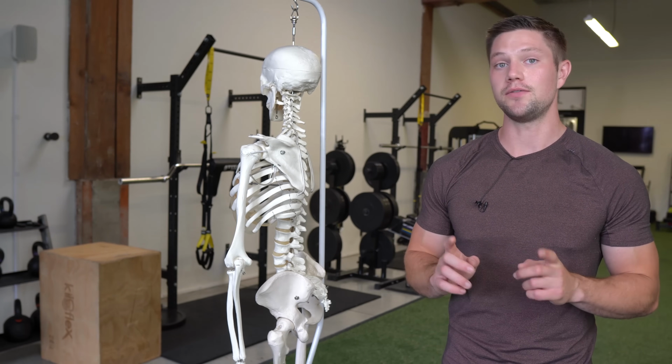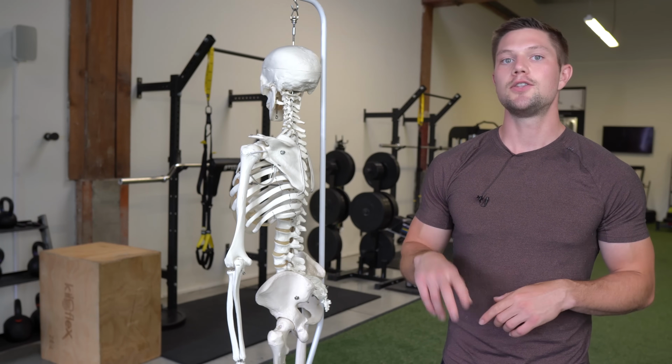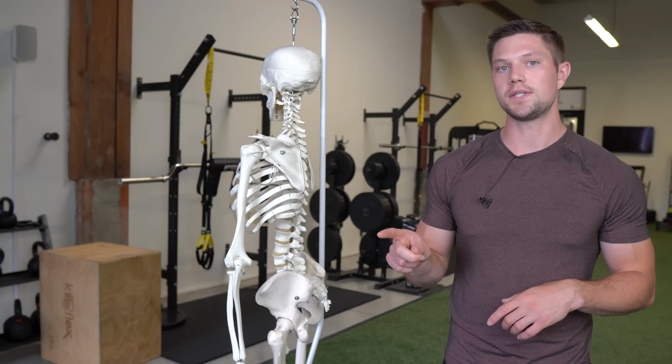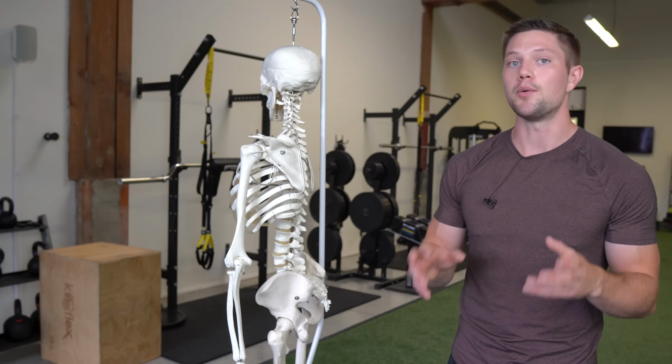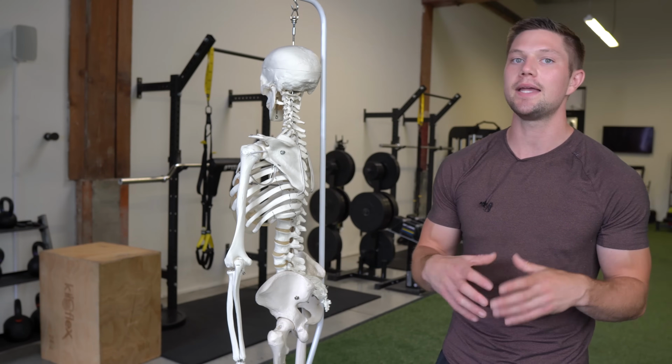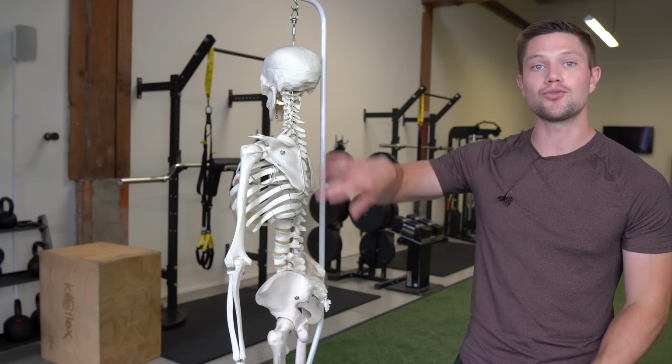Now here's the stretch, and if you find that this works for you on one or both sides, I recommend you do it 2 times per day, once in the morning, once at night. Do 2 sets of about 5 to 8 slow breath cycles. The breath is hugely important here. Pay attention to the intricacies of this exercise because it's really easy to just stretch something out.